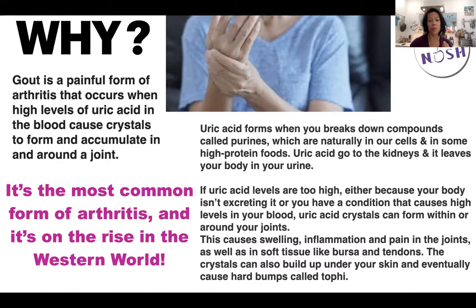It forms from the breakdown of compounds called purines. Purines are a form of protein in certain foods. The uric acid from the purines goes to the kidneys, and then it gets excreted from your body through your urine. But if the uric acid levels are too high, crystals can form within your joints, and they cause swelling and inflammation and pain, and some buildup under your skin. Eventually these buildups can be hard, and they're called tophi, okay? It is one of the most common forms of arthritis, and it is really on the rise in the Western world.